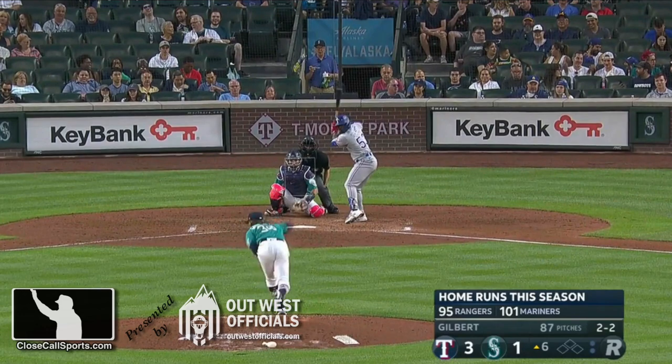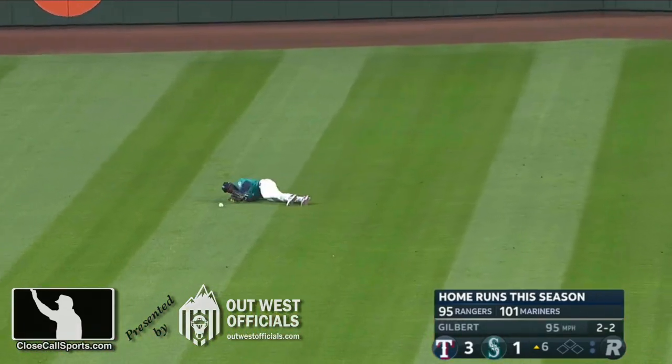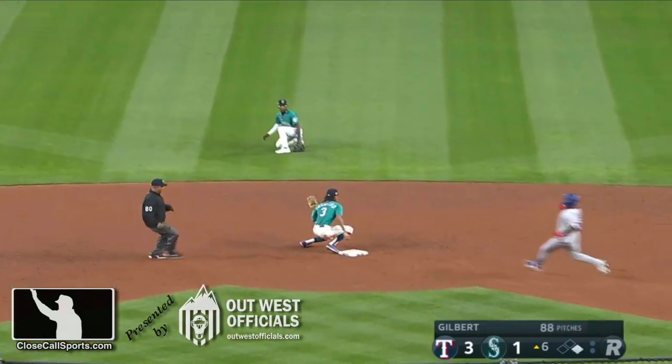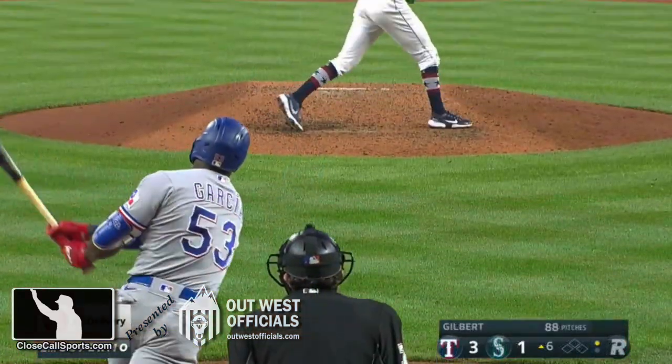Take a listen. The bullet hit right at Trammel. Coming on, got a good jump, can't make the catch. Garcia running hard, shifts into high gear. Here's the throw. Got him! Eight times, 2-2 count.